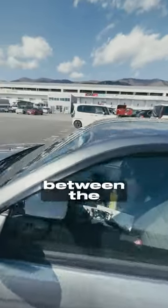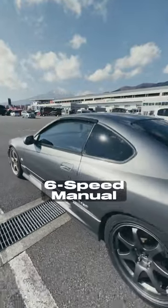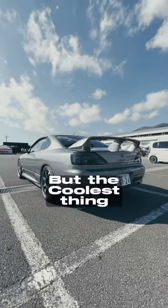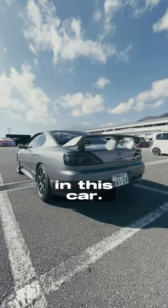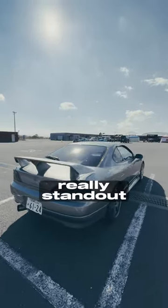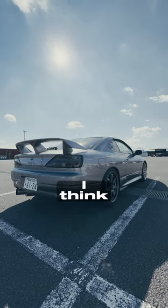What the difference is between a Type S and a Type R is that you got a larger brake booster in this, you got a 6-speed manual, or you got the 4-speed automatic transmission if you were lame, but the coolest thing was the limited slip differential that came in this car. It was much more refined for track driving and made the car really stand out in terms of overall driving behavior. Probably one of the coolest Nissan vehicles I think they ever made.